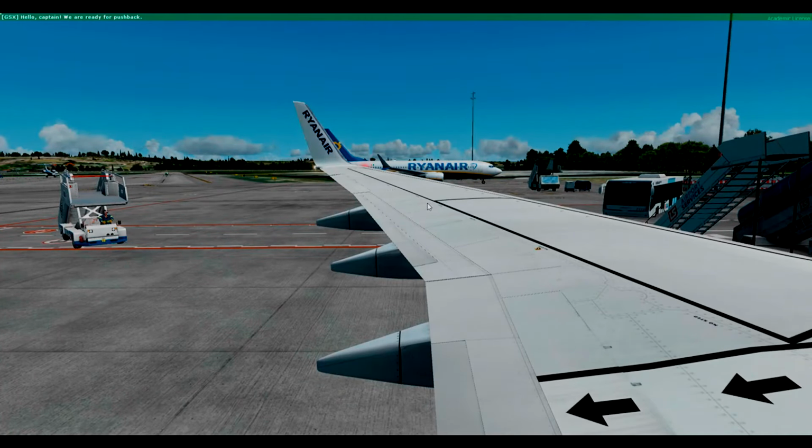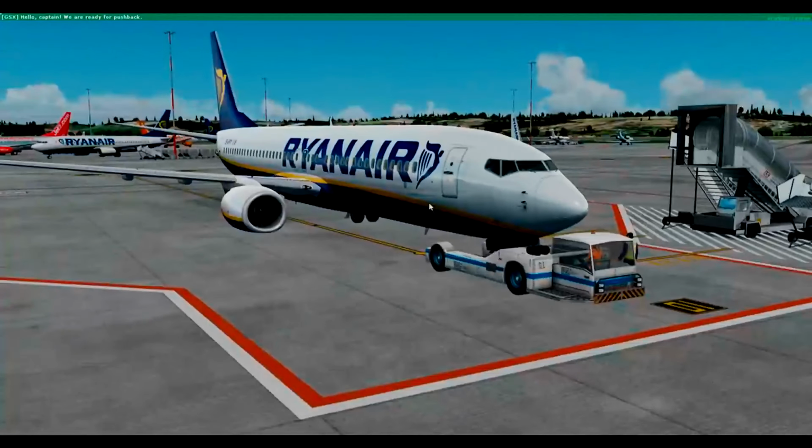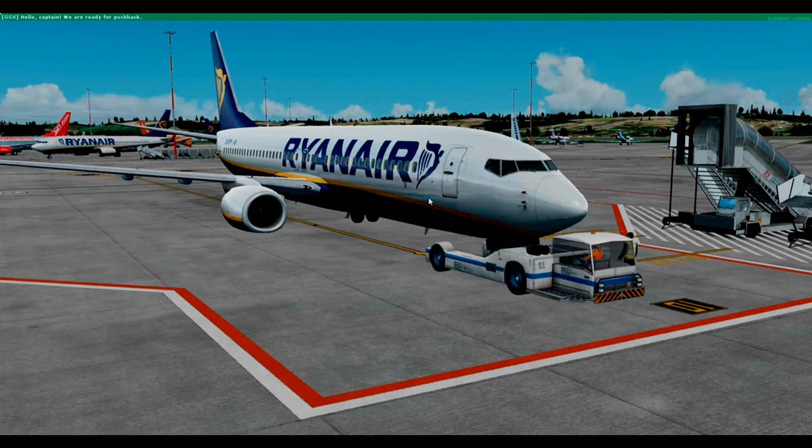Hello, Captain. We're ready for pushback. Okay, so that pushback is ready. However, we're going to be going as quickly as we got out of here. As quickly as we come in, as quickly as we go out. Right, just waiting for that to lift the aircraft. Locking gear. And you'll see it raise just a little tiny bit. Well, I think it will.